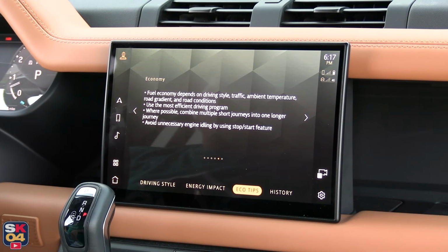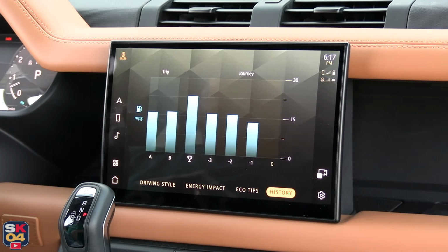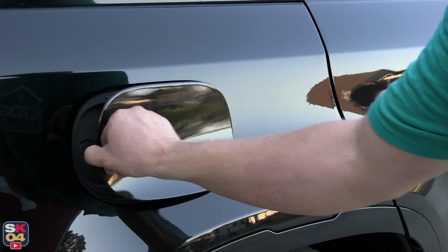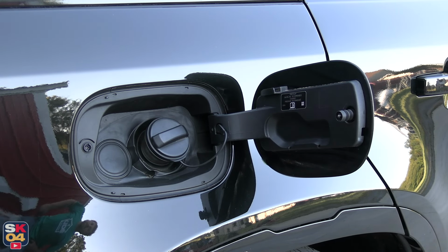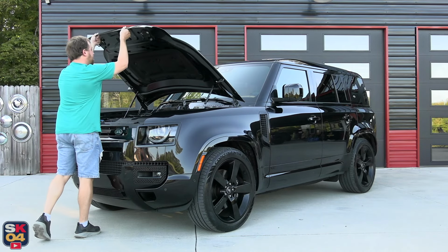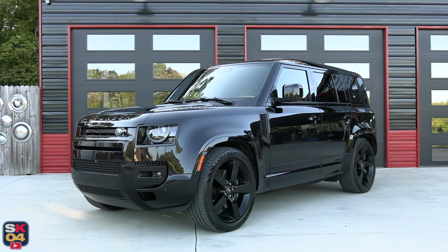As far as fuel economy, the Defender 110 V8 is rated between 14 miles per gallon in the city and 19 miles per gallon on the highway. The use of premium fuel is recommended. During my week of driving, I averaged around 16 miles per gallon, which I thought was reasonable for a vehicle of this size, the performance it offers, and the fact that it's more or less shaped like a brick. The total fuel tank capacity is 23.8 gallons.